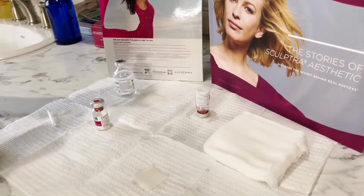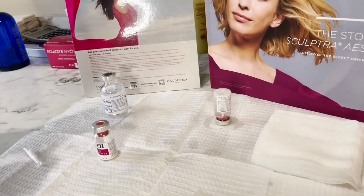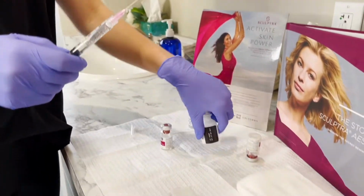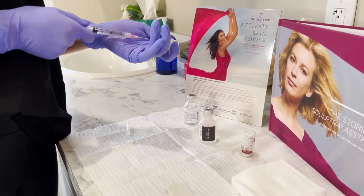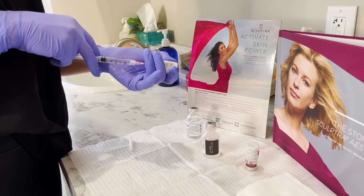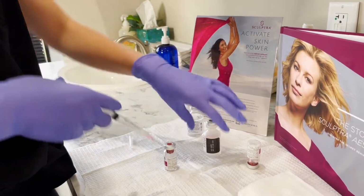What it does is it stimulates the fibroblasts underneath the skin when we inject it and helps your body to build collagen and elastin. That will restore your skin's natural facial volume and give you a little more fullness, that fullness that we lose as we age.